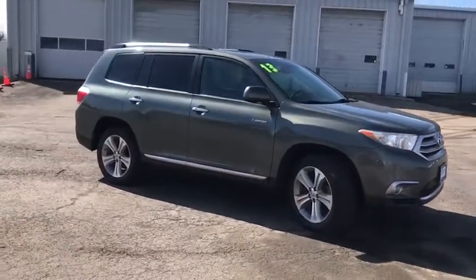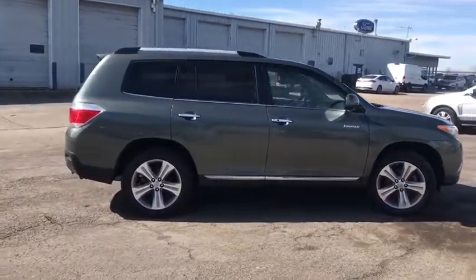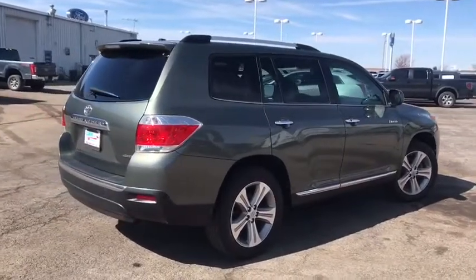A 2010 top safety pick, the Highlander is where substance meets style. This vehicle has less than 95,000 miles. Here are some of this vehicle's great options.